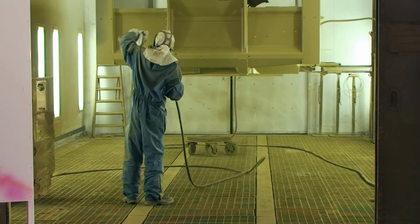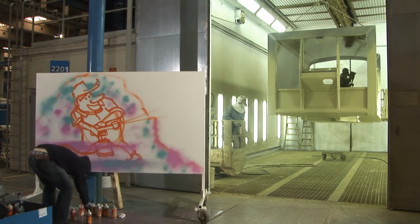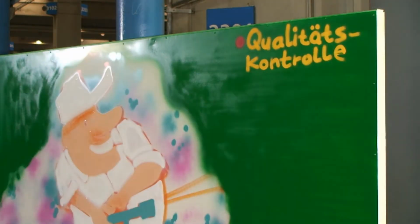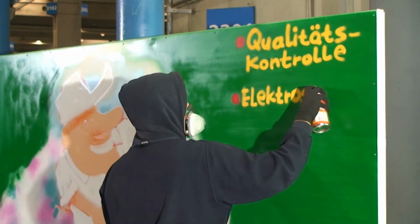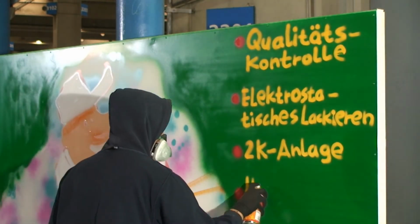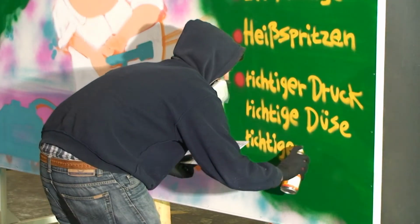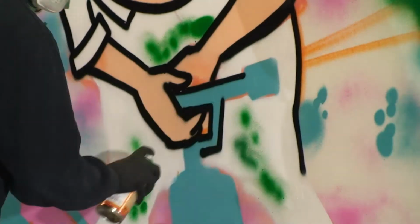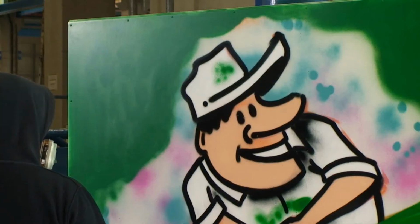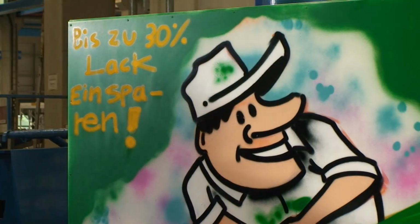There is enormous potential for saving materials used for lacquering. A simple quality control as work begins. Electrostatic lacquering. The use of 2K units and hot spraying. In addition, using the correct pressure, the right spray valve, and the right spraying angle can easily reduce the amount of material needed by around 1/3. That actually increases the quality of the product, making lacquer even more appealing than ever.